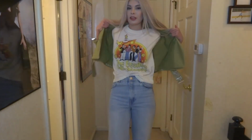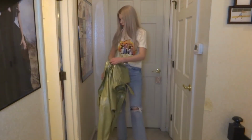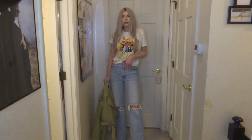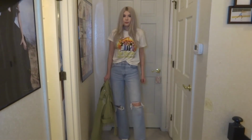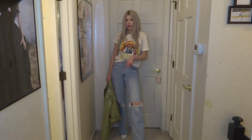But yeah, I just think this is a fun colorful outfit. I also don't think you have to do the jacket with it. I think it would still be cute on its own, or you can even not French tuck it and just tie it in the front and wear it when it's a little bit warmer outside. This to me is probably one of the more wearable ones and one that I would actually wear.